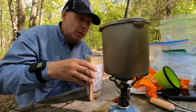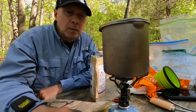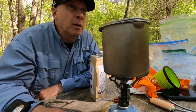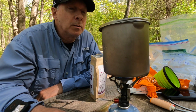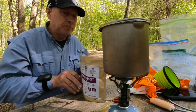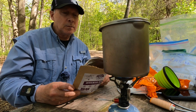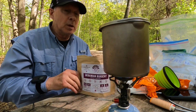But basically, you open it up, you take out the little white packet that's in there, and then you boil your water, pour it into the packet, and you stir it, then you let it stand 10 to 15 minutes.